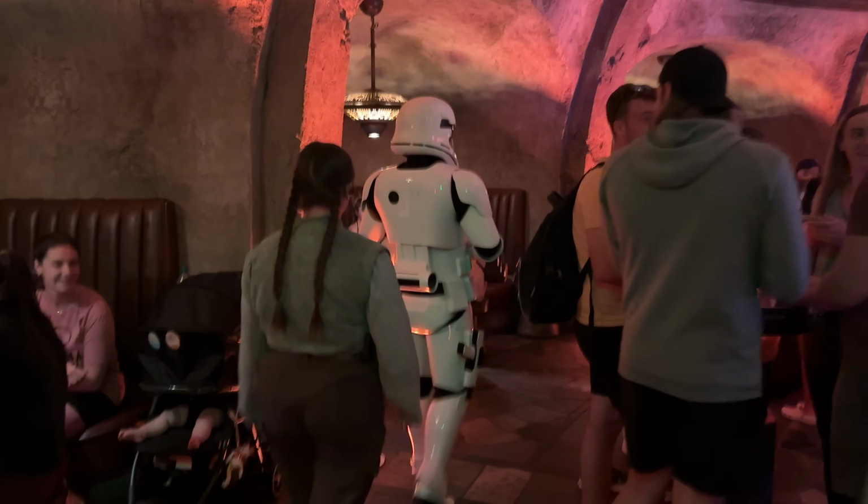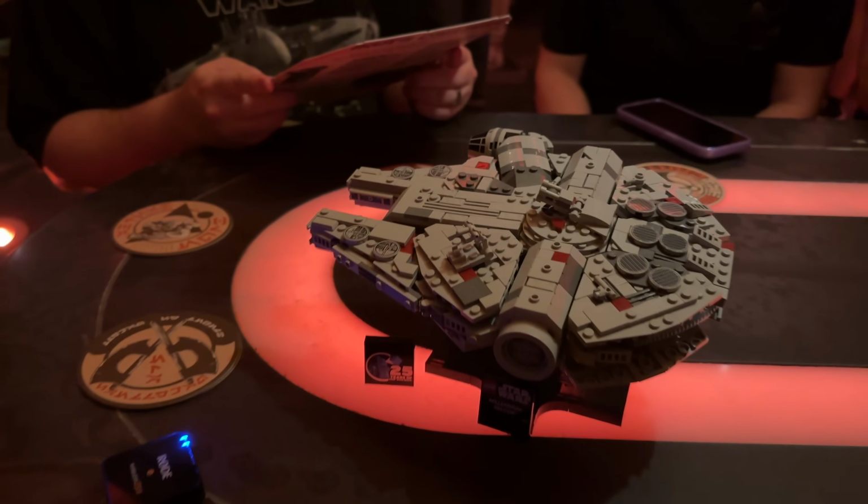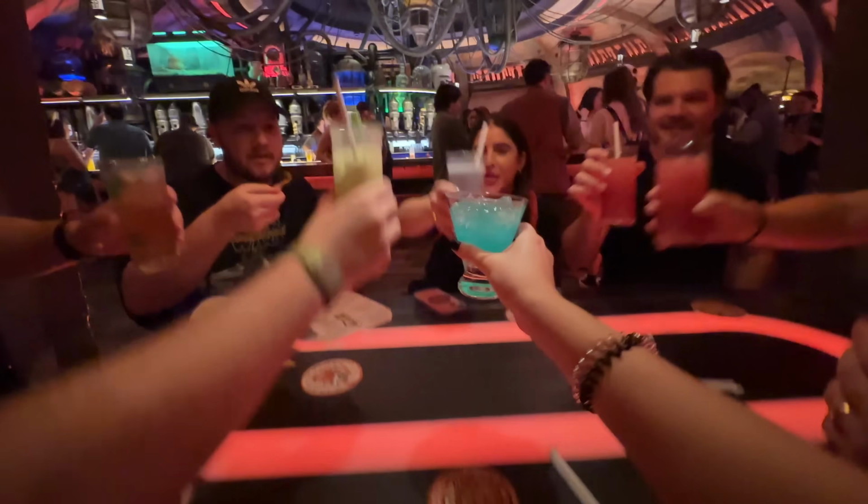We got escorted to our table by stormtroopers. I think they're on to me. And there we have it. The Falcon is finished. Me and my friends all had a toast. I'm so excited we actually built it in time.